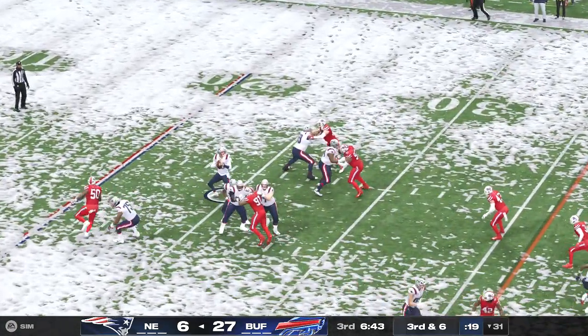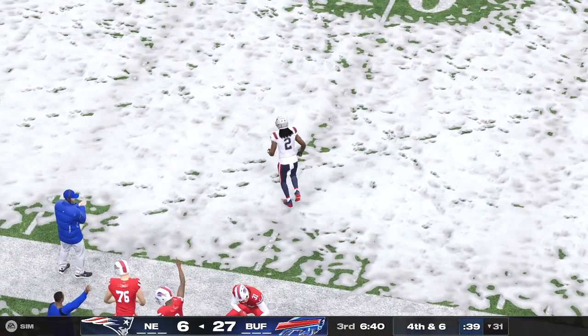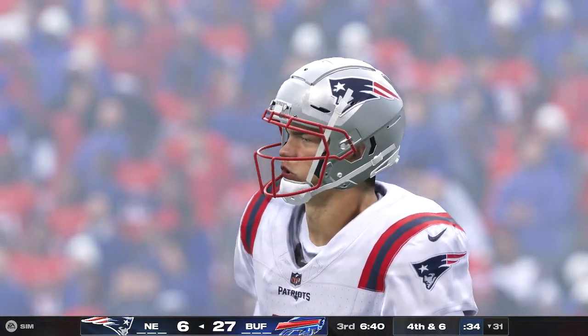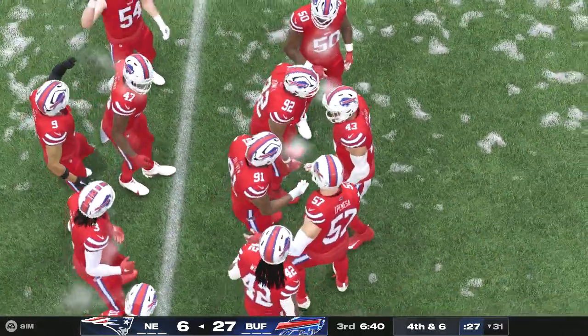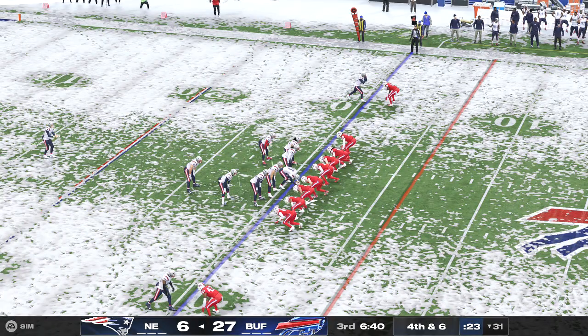Here's May. And that is incomplete. He's already been a little reckless with his decision-making up until this point. He had to do a better job of finding the matchups, finding the space on the field, so everything is not a forced ball into these tight windows. Patriots ready for the punt.